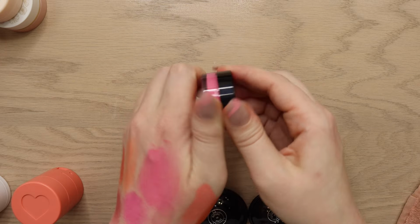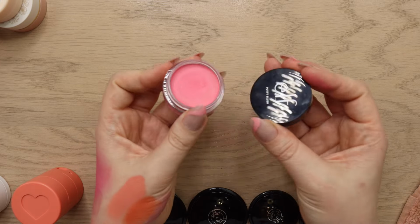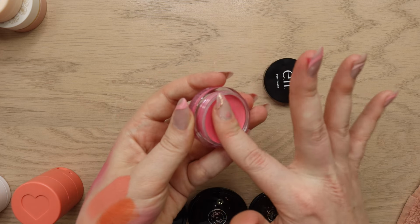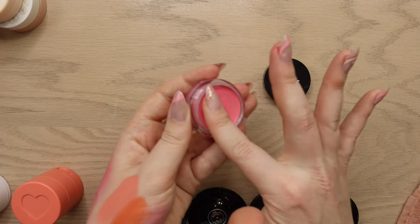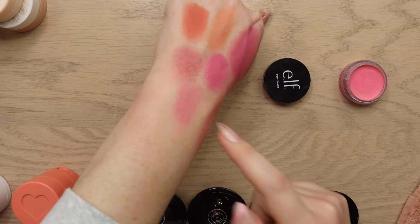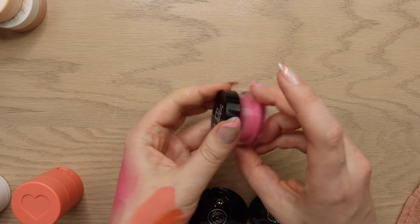I've got a blush from e.l.f. here. This is the, oh, again with the names, e.l.f., I'm looking at you. This is a really pretty pink blush. Got this from Ulta last year, another bright pink. It's a little bit lighter than the Ofra, but I'm gonna hold on to it.